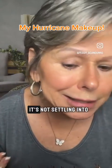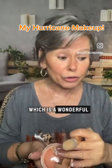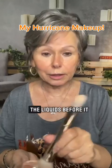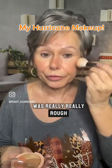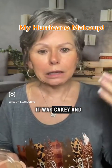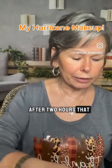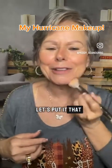As you can see, it's not settling into my fine lines and wrinkles, which is a wonderful thing. Because I don't know about you, when I was wearing the liquids before, it was really, really rough. When it would dry, it was cakey, and I had these lines after 2 hours that showed a lot more than I wanted to show. Let's put it that way.